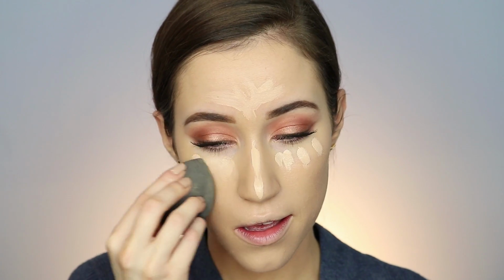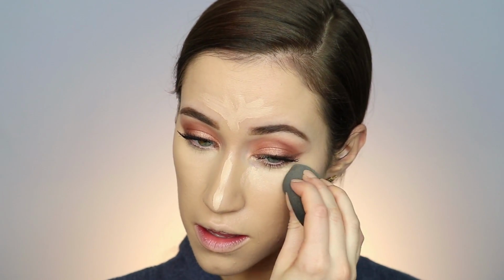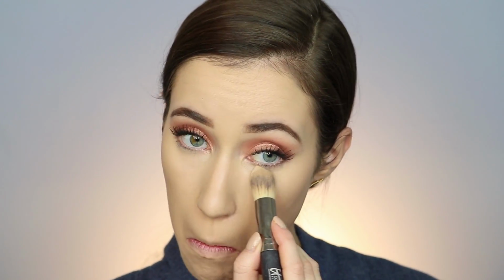So now I'm going in with the Tarte Shape Tape Concealer, and I'm putting that on all the high points of my face and under the eyes as well, blending it out with my Aesthetica Beauty Sponge, just making sure that it's all seamlessly blended out.